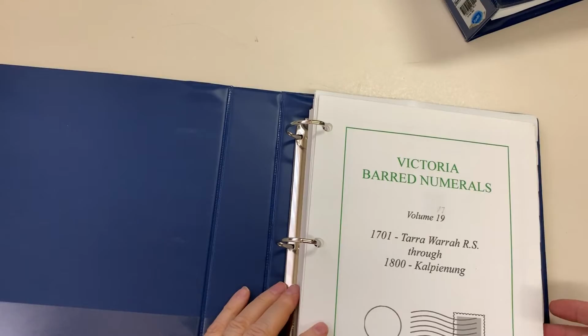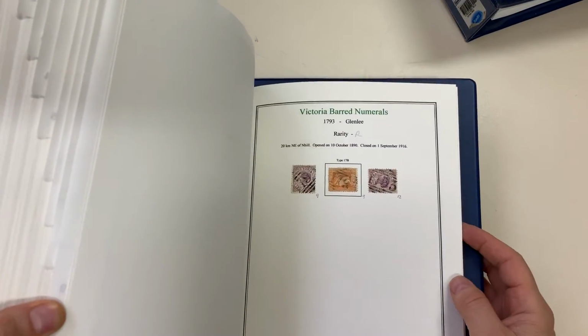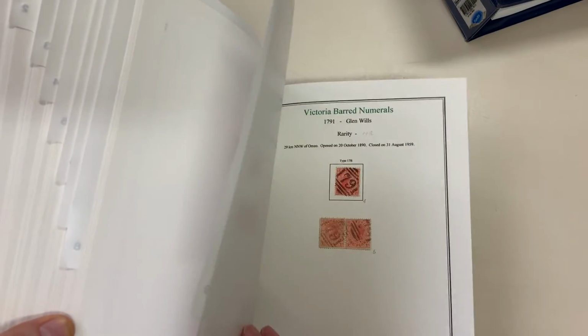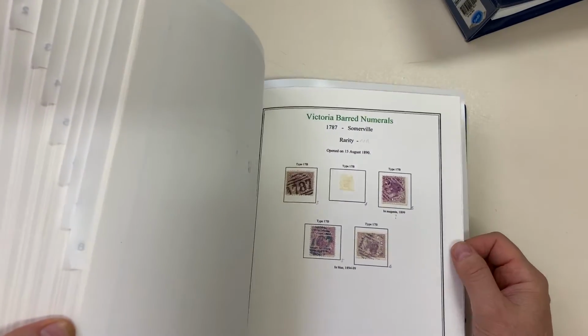Auction sale 239, video file for lot 2059. A somewhat meatier than usual barred numerals lot. Been well picked over, but there's lots of things left. 1792, 3R. And numerous fine to superb strikes.